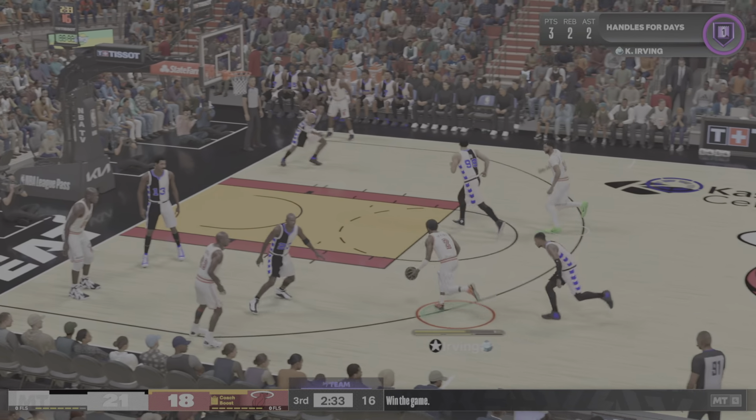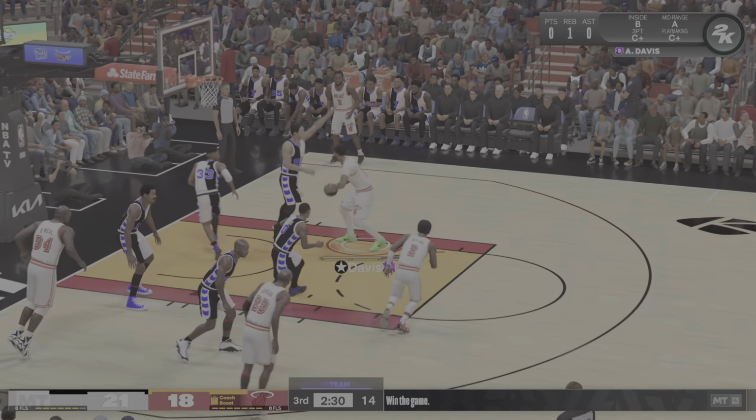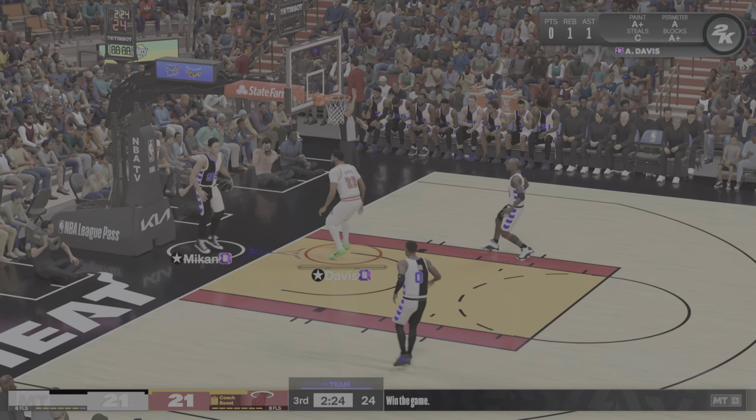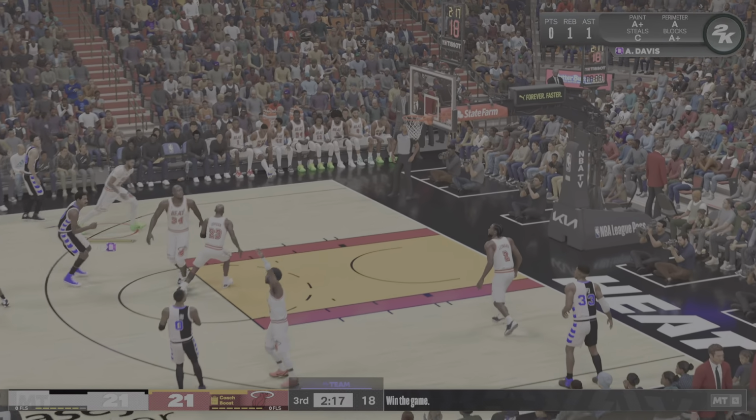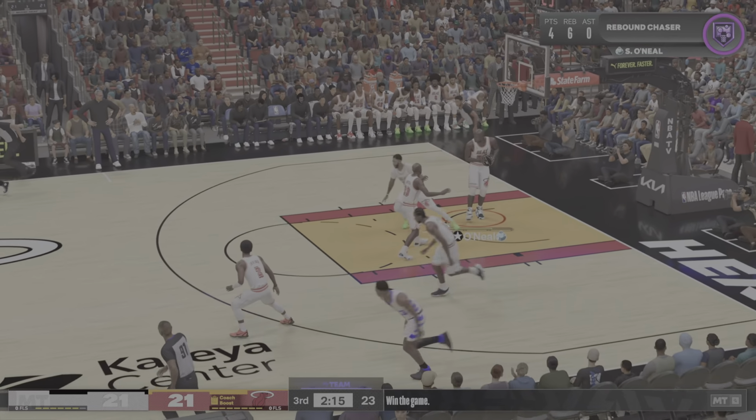Now Irving. Feeds it to Davis. Takes it out to Leonard. And the three ball is good. Leonard's got himself going with the triple, his first basket of the game. With as much defensive attention as AD gets, those passing lanes will be open for him, and those are the passes he needs to make.